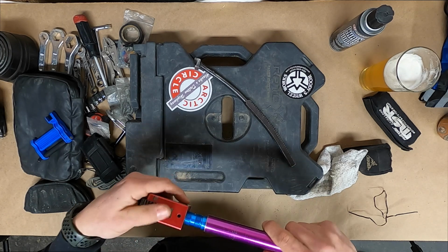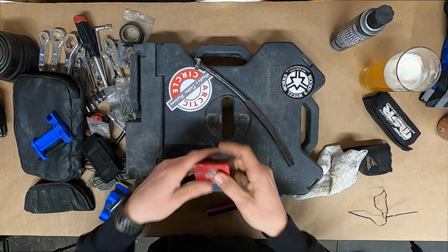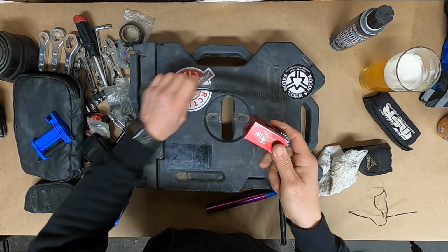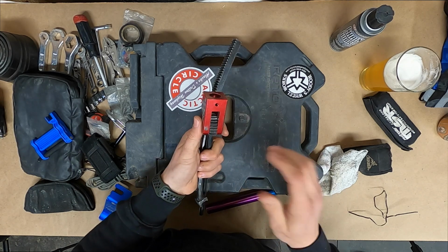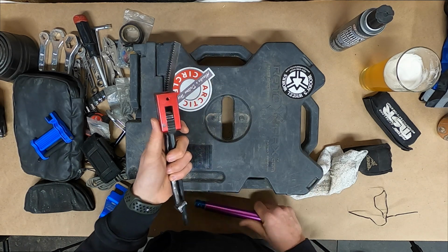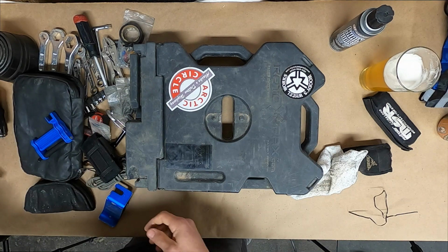So this thing makes life way easier. And I can do a whole other video on this Baja No Pinch if you guys like. Let me know in the comments below. I can change a tire on and off the bike within about 10 minutes with this tool. It's pretty amazing.